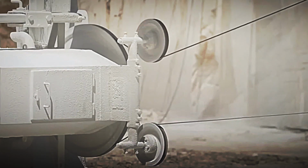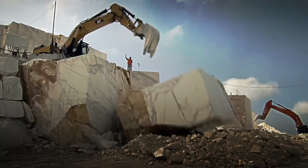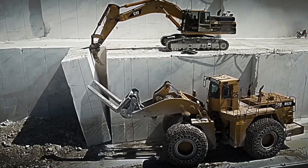After repeating the operation on each side, the block is detached from the mountain with millimeter precision. Now comes one of the most delicate moments, separating the block from the slope. Imagine a single block 8 meters high by 6 meters wide and weighing 500 tons. No excavator could lift it immediately.